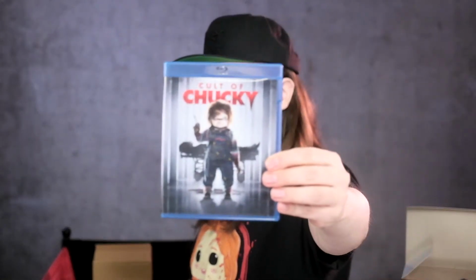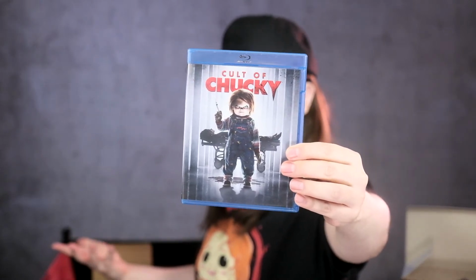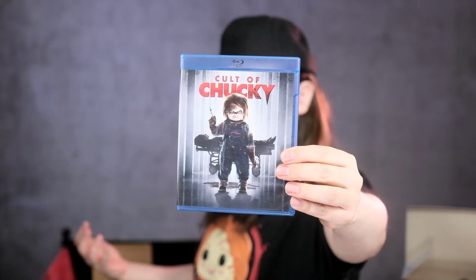Here's a regular release of Cult of Chucky on Blu-ray. This is the regular Blu-ray release and the regular poster. But you know what is very fascinating? I think that Don Mancini can really play his cards right legally.